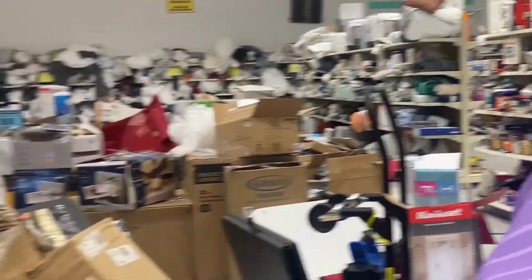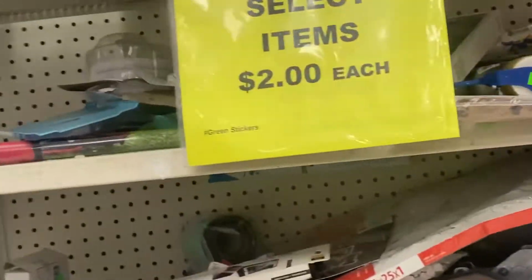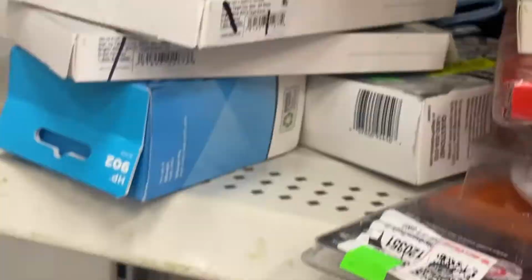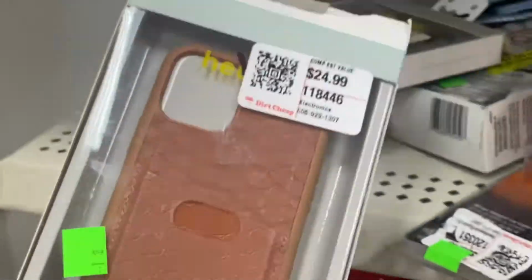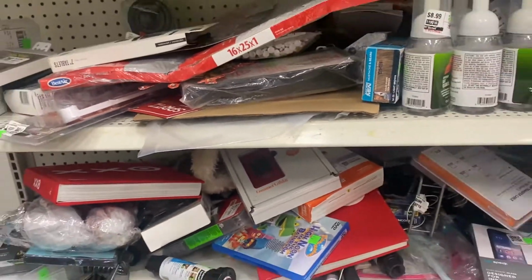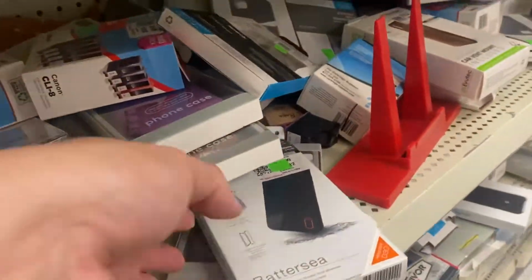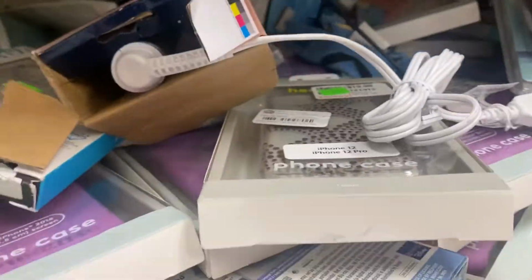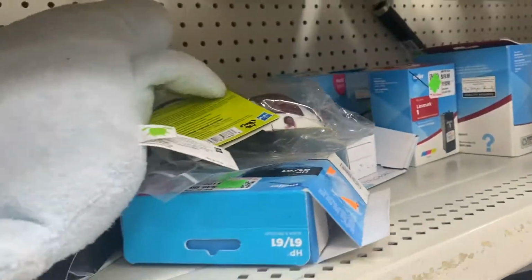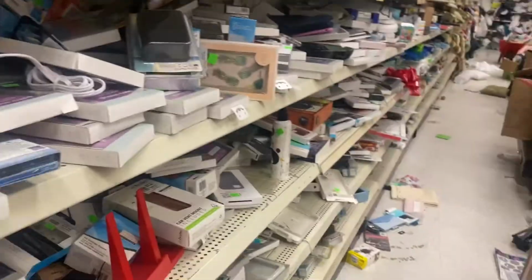You can find anything from parts for your vehicle to clothing, toys. There's just so much. The first place that I stopped was this one wall which said everything was $2, I believe, if it had a green sticker. And they actually had some things that could have possibly been resold. Of course, none of it was in brand new condition. You can tell they did have newer model iPhone cases. That one was for a 12, for example.